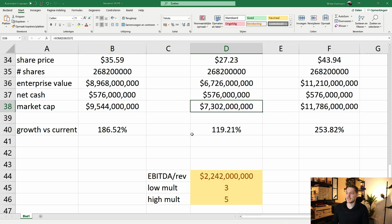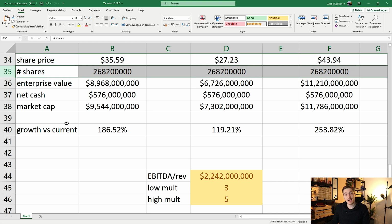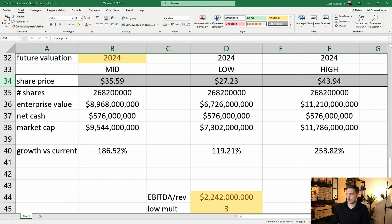For the low end, that would be 7.3 billion. For the midpoint valuation, 9.5 billion. And for the high valuation, 11.8 billion. And then the only thing you would need to do is to take those market caps, divide them by the amount of outstanding shares after the merger, which is going to be 268.2 million shares. And then you would arrive at these fair prices per share.